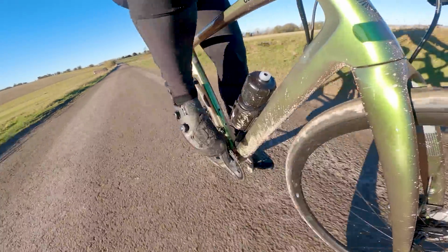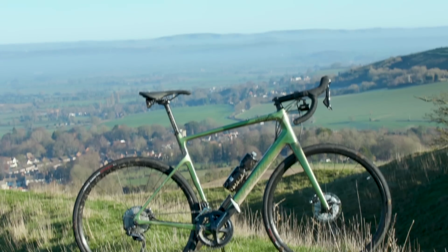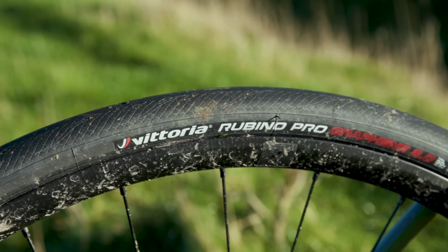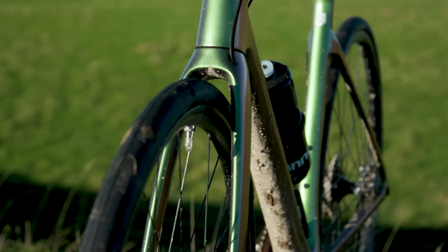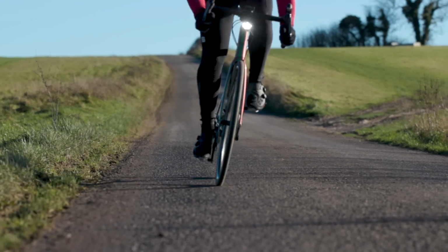The frame's geometry has stayed much the same, save for a slightly longer wheelbase to accommodate larger tyre sizes. It ships with 30C tyres and has the clearance for 35C tyres with 6mm of clearance either side. It can run the standard 30C tyres with full mudguards without any issues too.